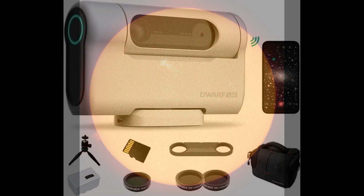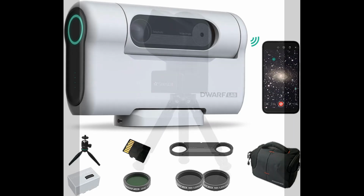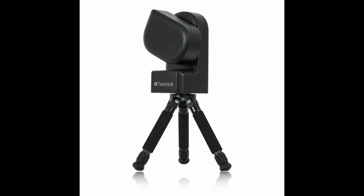Several of the smart telescopes that are on the market either come with a built-in white light solar filter, or you can purchase a filter for them. Both the Dwarf II and the ZWO Seestar S50 come with built-in solar filters for white light viewing and imaging the sun. Both of these scopes sell for under $500. Of course, I've left links to them in the show notes.